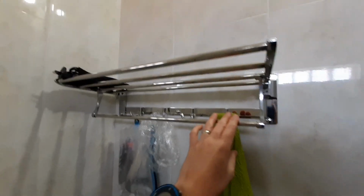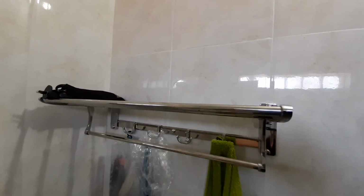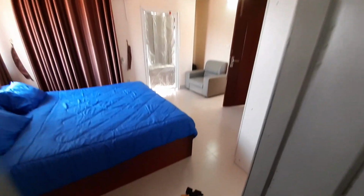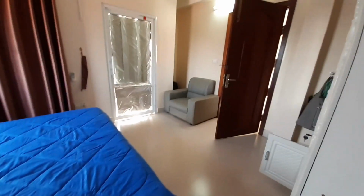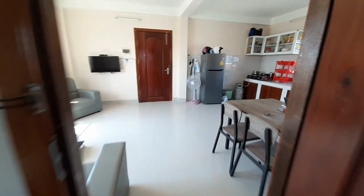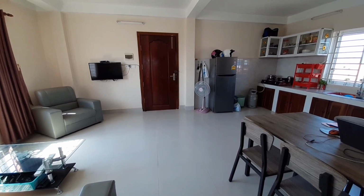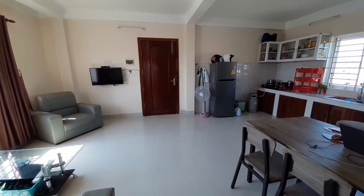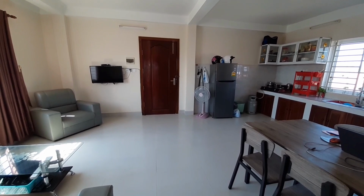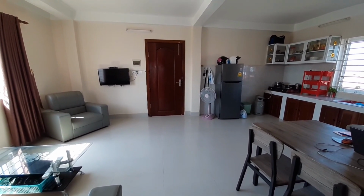It's got like a swinging thing and lots of little hooks at the back, which are really handy. Place to put your clothes so they stay out of the wet. And that's all. So just wipe my feet here again. It's another view of the bedroom. And back out into the main area. So we're really happy with it. It's costing us $250 a month. I think electricity is 20,000 Riel a unit, and we pay just a flat $5 for the water that we use each month.